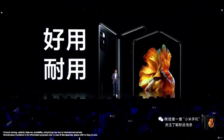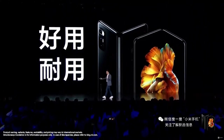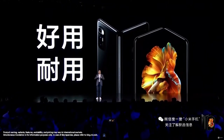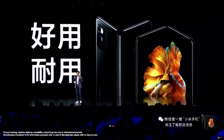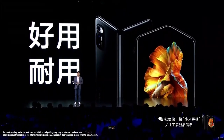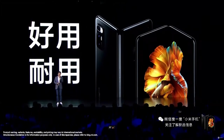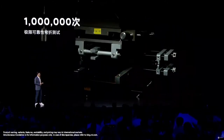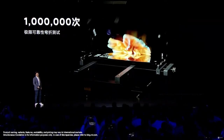In the past 1 year or 2 years, we've seen amazing technological breakthroughs. And the level of sophistication in terms of technology really soared. And the first time I saw a foldable phone, I was worried that it could break easily. So in design, we really devoted a lot of effort to quality. And I was told that the Mix Fold in extreme conditions can be bent, do you know how many times? 1 million times. So no worries at all.